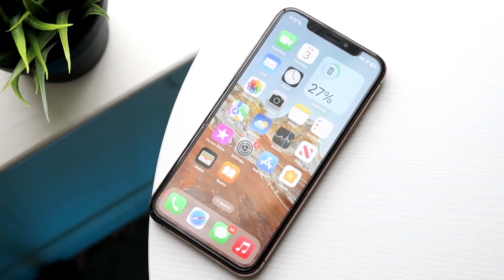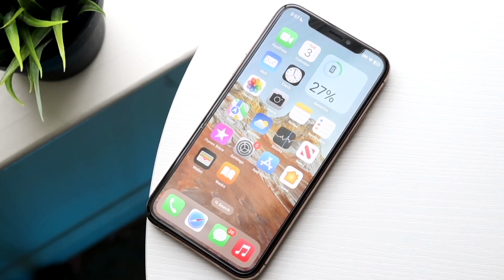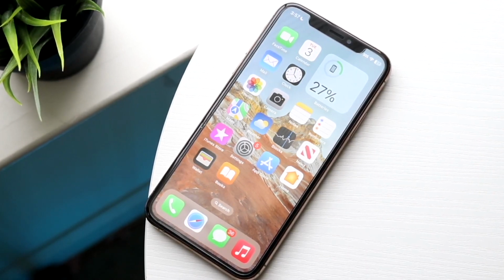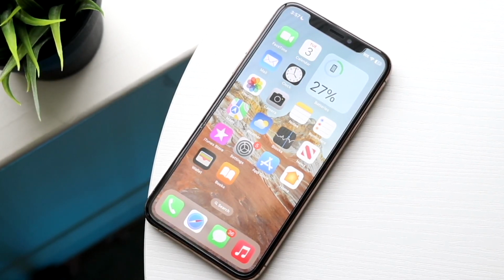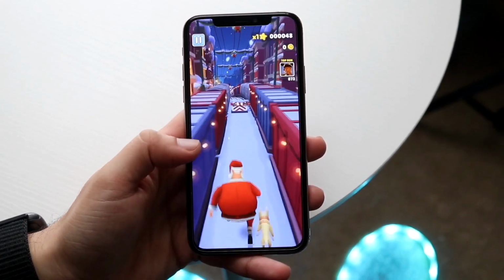So there's an older iPhone out there that I would probably recommend the most, that a majority of people should actually go ahead and buy. And this is probably the oldest iPhone I would recommend people to purchase, if you're in the market and you want to buy an iPhone.